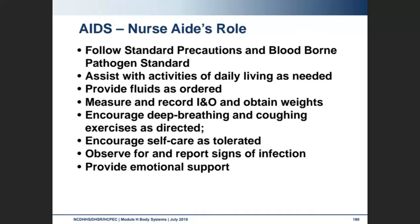Since AIDS attacks our body's immune system and infection and cancer-fighting cells, that's why these patients are particularly susceptible to infections. So even an infection that might just be a common cold to us could be a deadly infection to these patients, depending on where they are at in their disease process.